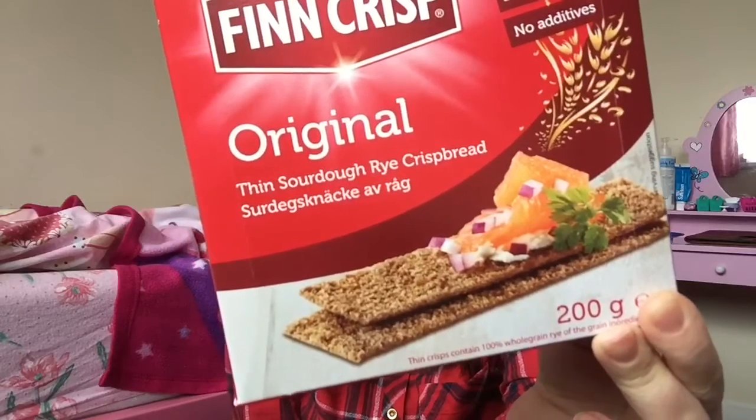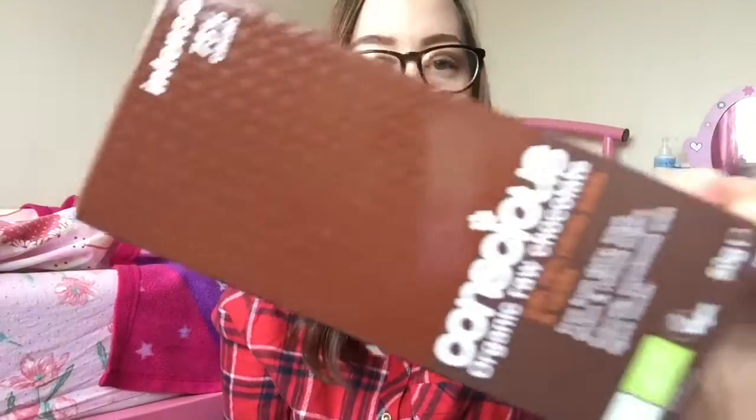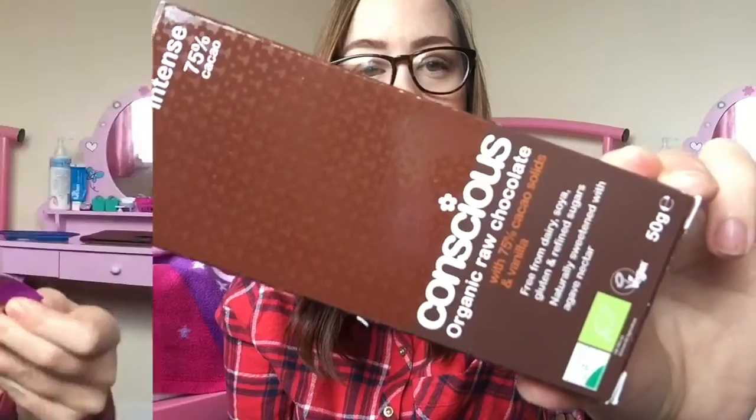We've got the fruit bowls, which the kids love. Blackcurrant flakes. And they'll be nice for packed lunches or snacks. The Thin Crisp Original Sourdough Crisp Bread, which we go through crisp bread and crackers and all that kind of jazz a lot. We go through quite a bit with being a hummus crazy family.